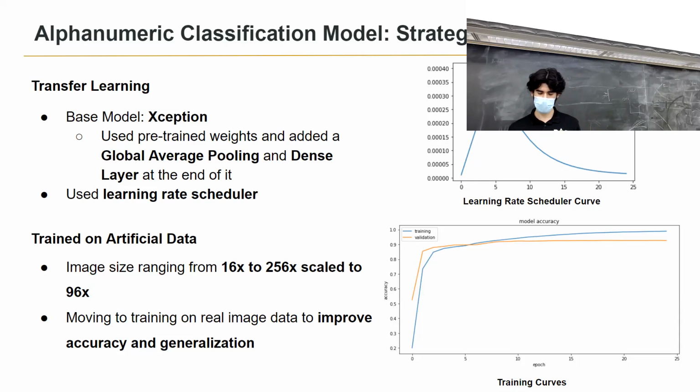Originally we did this with only images that we synthetically generated at 96 by 96. But later we switched to generating images that ranged from 16 by 16 pixels to 256 by 256 pixels, and we just resized all of those to 96 by 96. And this actually significantly improved our model performance since it's able to see a wide range of targets, even if they are rescaled later on.